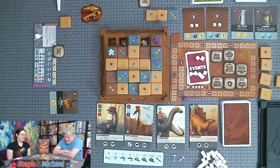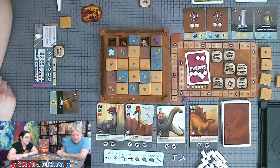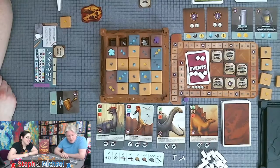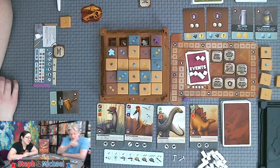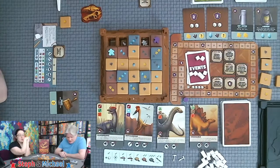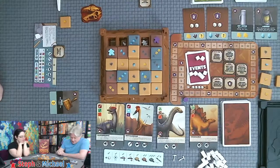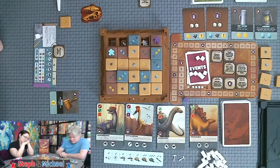You want a card? I probably do want a card. Lantern, place discarded tiles worth 5 fragments total back onto the dig site however you wish. No, I don't want to do that. But it's 5 points. Not too shabby. It doesn't totally suck. It sucks a little bit. No, it's good. It'll be fine.